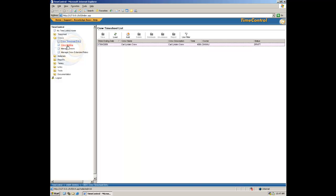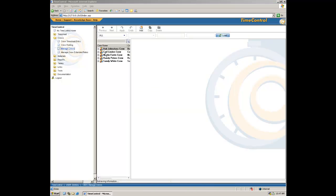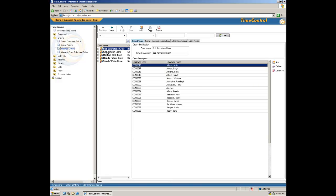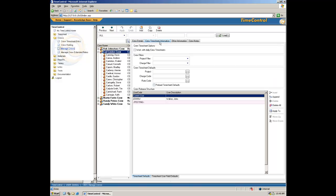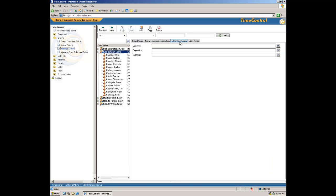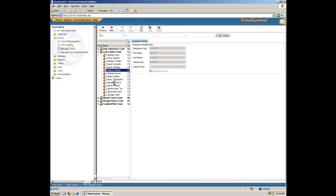We set up the crew timesheets by looking at the Manage Crew area, and we'll take a look at Carl Linden's crew here, which you can see is right here. And this is where we can add or remove people from that crew. We can put in information for the crew to work on a daily timesheet or not. We can add in other information like user-defined fields. We can even go in person by person to find out information about that person that has been saved back in the employee table.